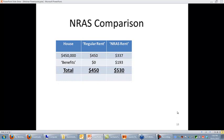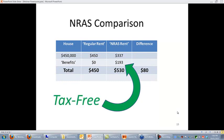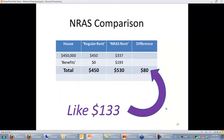It's actually a little bit more complex than this for a couple of reasons. The expenses can be a little bit higher, but definitely not $80 a week higher. And secondly, the rent is assessable income, and NRAS payments are not. So you're giving up $113 a week of taxable income, and you're picking up $193 of tax-free income, which is even nicer. So for investors who are paying tax at 40 cents in the dollar or so, which is where most of our investors are, getting an extra $80 a week is actually like getting $133 a week. So this is effectively like taking the $450 rental income from the property and making it like getting $583 a week rent. So straight away you can see where the benefits are.